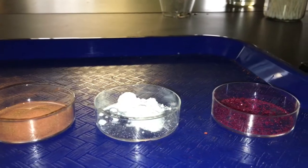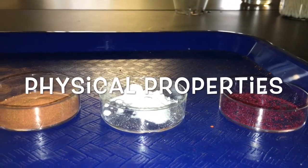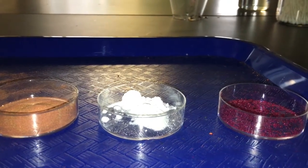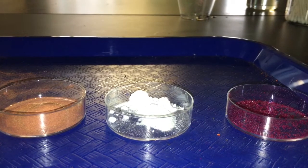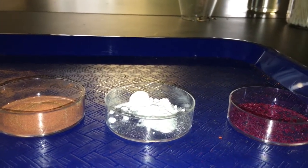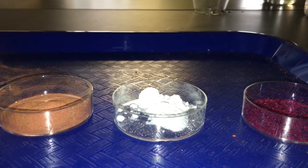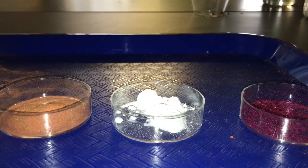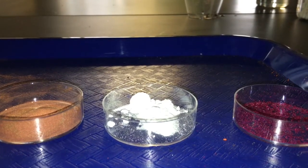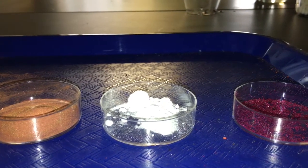So these things that we just described about these three chemicals are called physical properties. A physical property is a property that can be observed without changing what the substance is. In other words, I can just look at it and physically tell things about the chemical. So saying color, texture, I could do smell. We're not going to smell them. I could do taste, but we're not going to taste them because we don't know what chemicals do when we get them on our body. So we're just going to be careful. But right now we're going to just describe physically the color and texture of each of these chemicals.